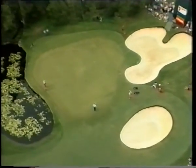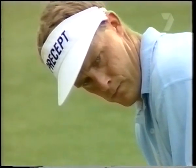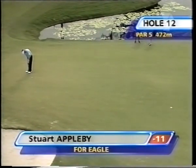Stuart Appleby has been a professional now for 8 years, still looking for his first national title, but it may not be far away. Big swing on this putt from right to left. See the slope coming off the shoulder of the bunker in the bottom left corner of this green. Starts to come back here, but it doesn't look like he's hit it. Not a bad putt, but a bit short at one end.